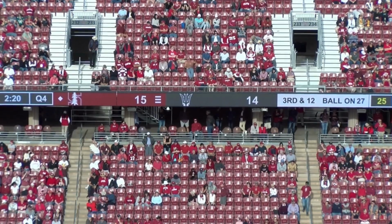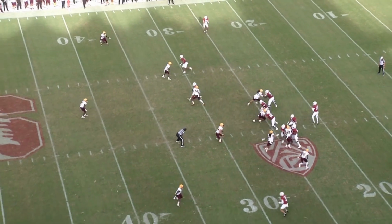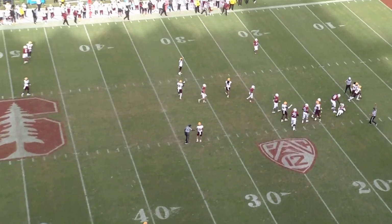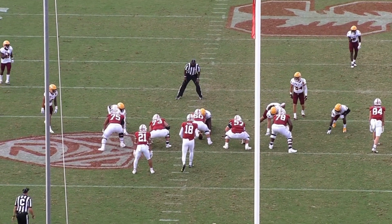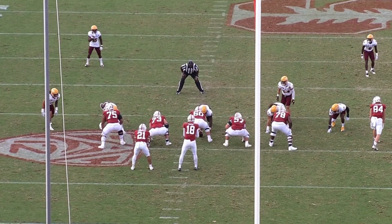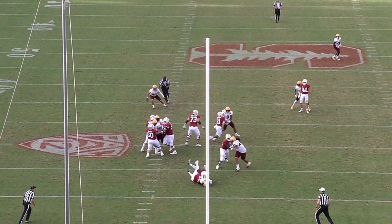Next one here, last one. 3rd and 12, man. Bottom of the screen, we get hit with a corner blitz and we get blasted. So a few things here. Now, is this 100% on Tanner McKee? Probably not. It's probably on the back as well. I'm going to say it's on both of them. Okay, I don't know for sure. I'm not in their quarterback room.